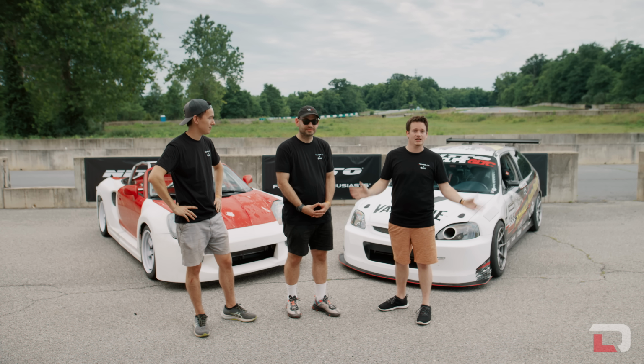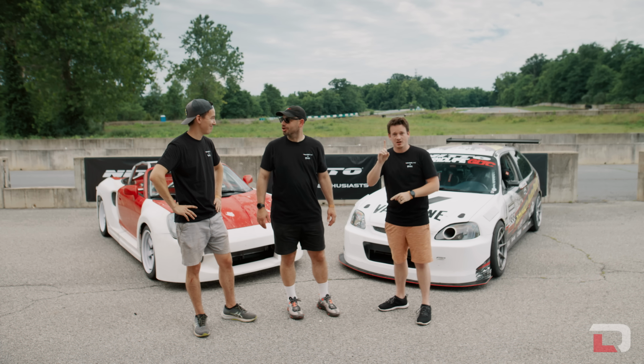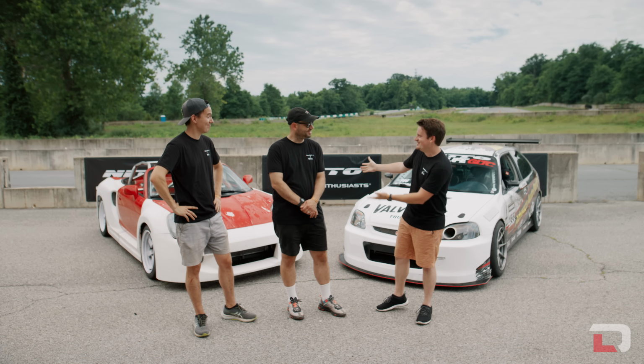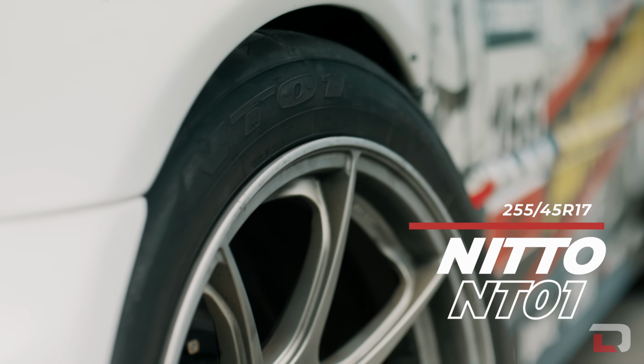I've been doing Grid Life events. I've got a number of trophies. Just gonna throw that out there. But yeah, front wheel drive, I would say that's a downside. Also similar tire, 255 in the front, 225 in the rear.